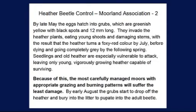They invade the heather plants, eating young shoots and damaging stems, with the result that the heather turns a foxy red colour by July, before dying and going completely grey by the following spring. Seedlings and old heather are especially vulnerable to attack, leaving only young, vigorous growing heather capable of surviving. Because of this, the most carefully managed moors with appropriate grazing and burning patterns will suffer the least damage. And back again to the importance of burning being a big help in reducing heather beetle problems. By early August, the grubs start to drop off the heather and bury into the litter to pupate into the adult beetle.